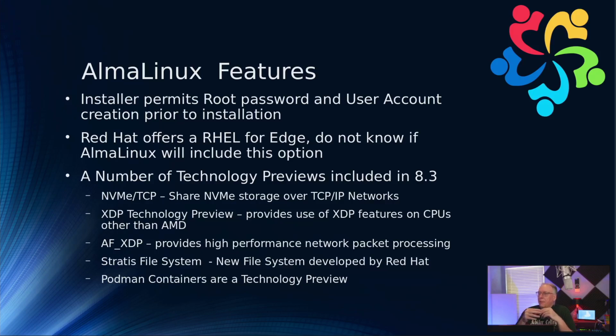So NVMe over TCP, we talked about that last time. That's setting up NVMe shares across a TCP/IP network. XDP provides use of XDP features on CPUs other than AMD. And then AF_XDP allows for high-performance networking and packet processing. So it does accelerate the packet processing. As you know, packet processing is the bane of high-performance networking. As you get to speeds of 10 gig or higher, you're going to start seeing impact based on the interrupt handling of your processor.